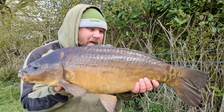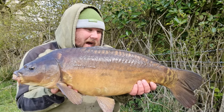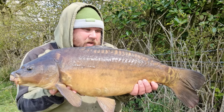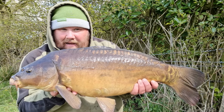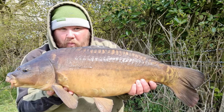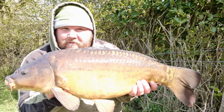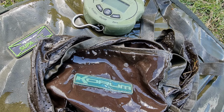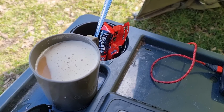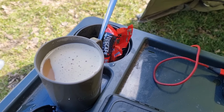And there we go, that is the prize. Mahogany back, yellow flanks, and I'm proper made up we've managed to get one, because it is a venue which isn't guaranteed. It's hard, you have to work for the bites, but when you get them, so worth it. And this lovely creature straight back, proper made up. Through number three, and this one is gonna taste sweet. Successful trip and one happy angler.